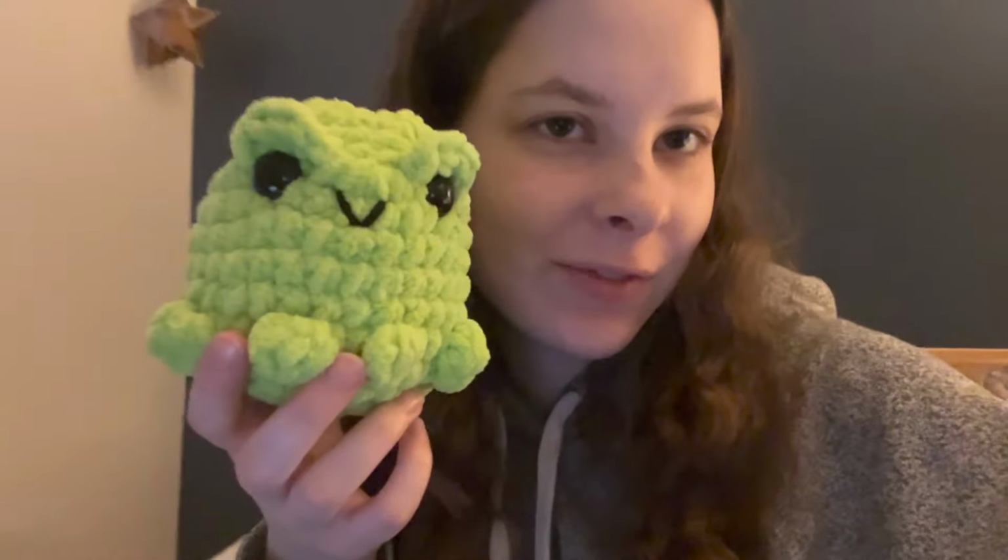Hey guys, it's now 12:30 and I just finished the frog. Here he is. It's honestly very, very cute. It's way bigger than I thought it was gonna be. I thought it was supposed to be a pocket-sized frog. Girl, whose pocket is this gonna fit in? But I know I did use a little bit of a bigger hook, so that could have been it. But yeah, it's super cute.